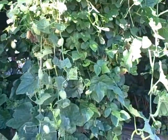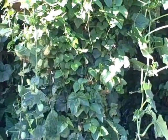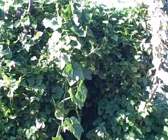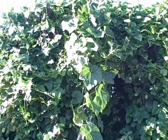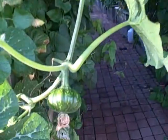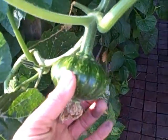Because I'm in a small residential space, my lot is about 6,000 square feet, I'm growing things vertically. As you can see here, I have an arbor as a front entryway arbor, and it's completely filled with greenery. I'm growing a few things up this arbor, besides more little cactus baby pumpkins right there.